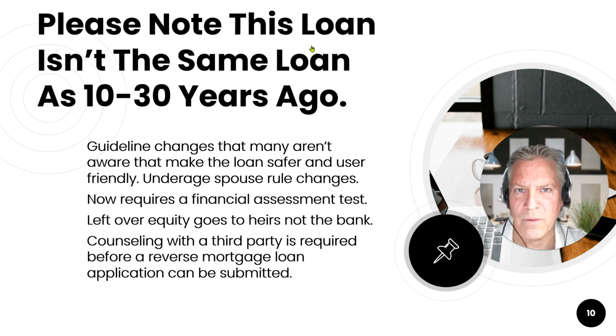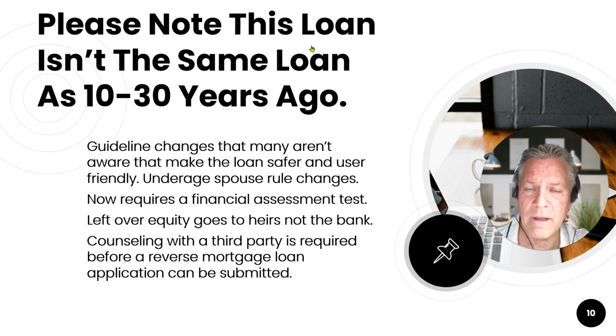There's counseling on this loan, which means there's a third party that comes into play, has a telephone appointment with the borrower to make sure they understand the loan process. If they don't, they can't go forward with the loan. Also in California, there's a 7-day cool-off period, which means after counseling gets done, they get 7 days where the lender can't submit a loan application.